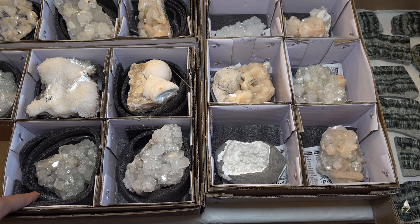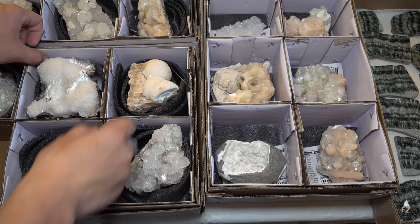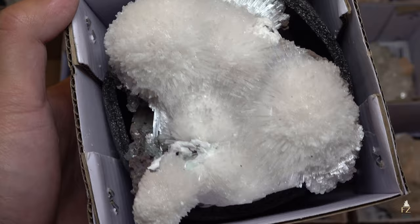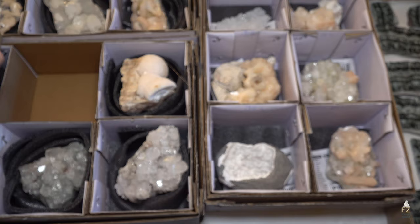Look at this. Let me show you guys this. Here, let me get this out. Look at that. Oh, gosh, this is morganite. It's got that starburst formation. Let me see if I can get this out for you guys. Put this down. Get the crystal out. You've got to be very delicate when you handle these.